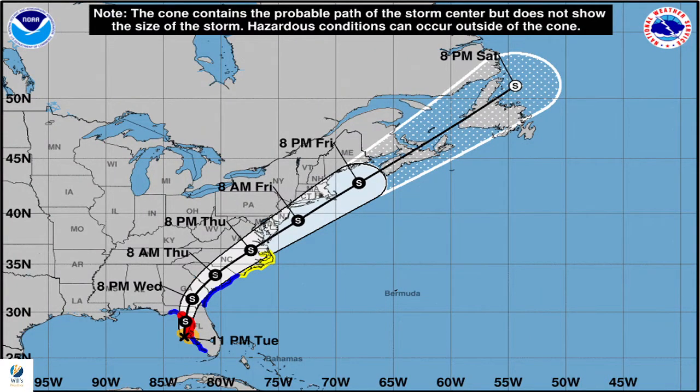Right now it is tracked to go along I-95, so if it does go along I-95, expect higher rain totals in the Midlands. However, if it goes to the east of I-95, expect lower rain totals. However, you can expect heavy downpours and at least an inch of rain if you are in the Midlands, regardless of where it actually goes.